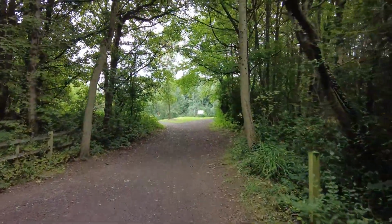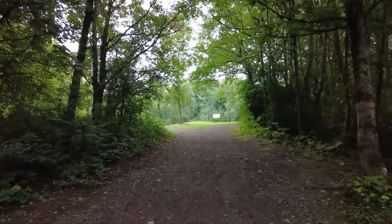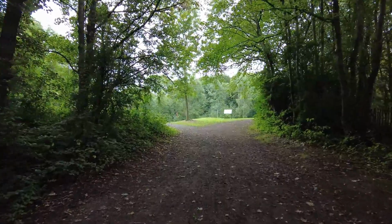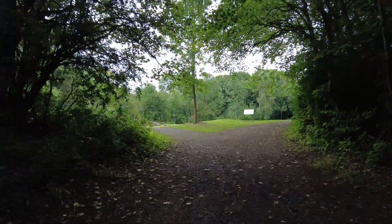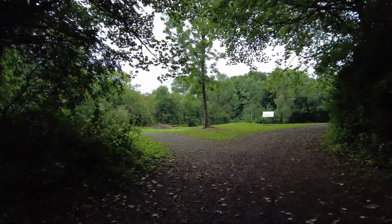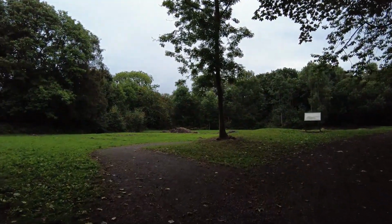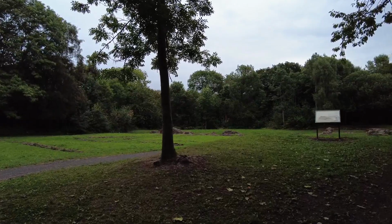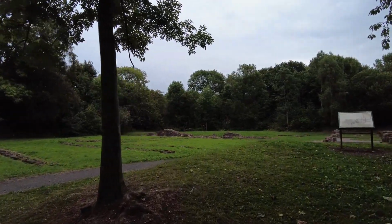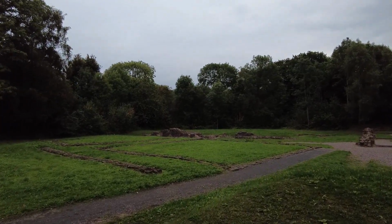Okay, so now we're on the approach to the monastery or priory, old chapel, old church, whatever you want to call it. I'll get some cinematics while I'm here. We'll have a quick look around it. As you can see, in broad daylight now. People have seen monks, they've seen nuns. Apparently this place is haunted.